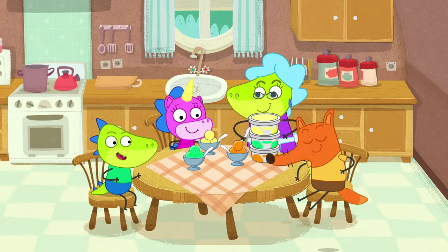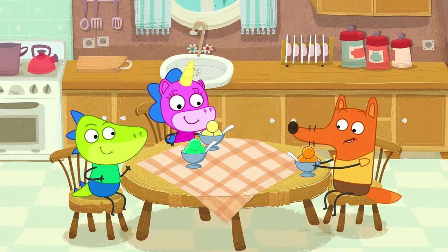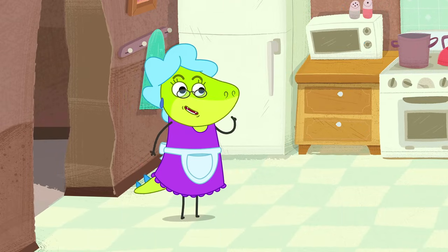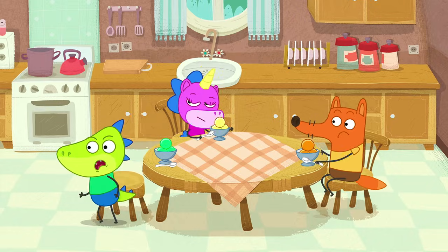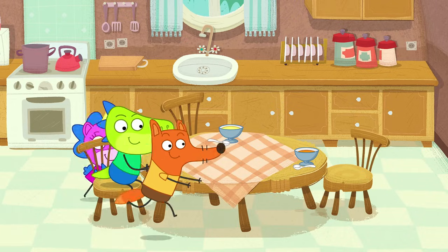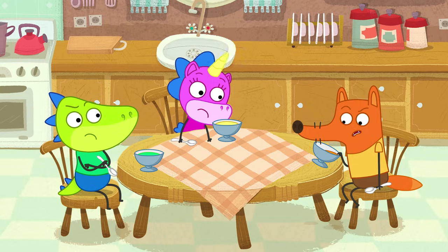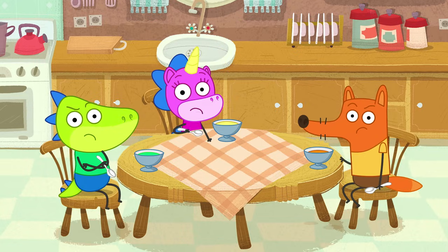Yay, ice cream. Thanks, Grandma Sore. I want this one. I want that one. This one's mine. Wash your hands before you eat. Yes, Grandma. Oh, where's the ice cream? Not in the glasses. There are just little puddles in here.